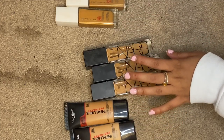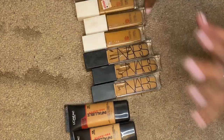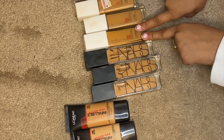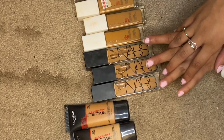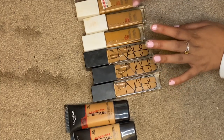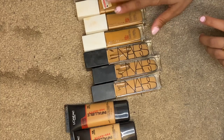I'll probably put like a little card about how much each of the foundations are, along with the primers as well. If you want a good dupe, I do recommend the Maybelline foundation. However, this is matte, whereas the Nars one is more of a radiant finish. If you're not really into the matte look, try the Can't Stop Won't Stop foundation. 10 out of 10 would recommend.